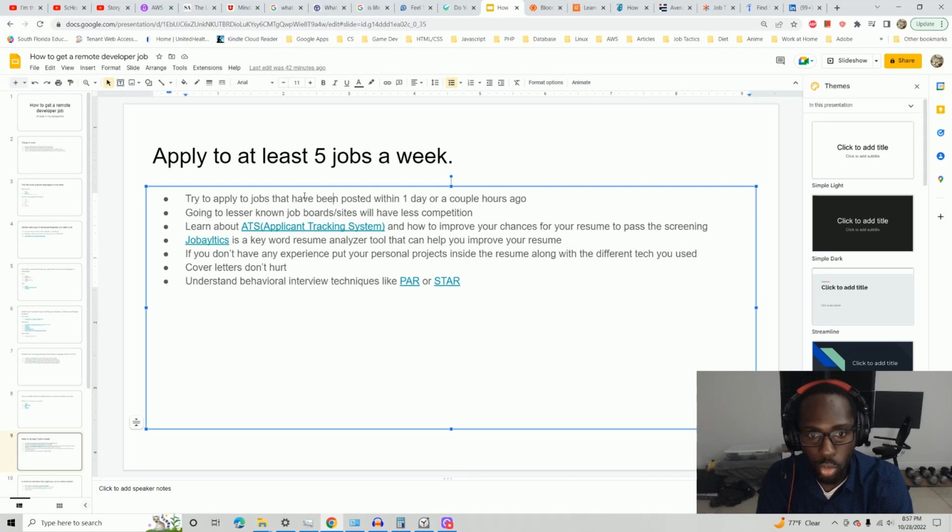You should try to apply to jobs that have been posted for at least a couple of hours or a day. Because when a job was posted 3 days ago or a week ago, usually at that time there are already hundreds of people that applied for it. So applying early is going to increase the likelihood that you get a response back.